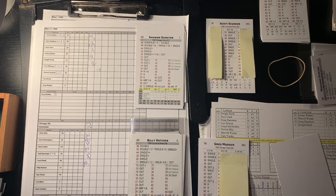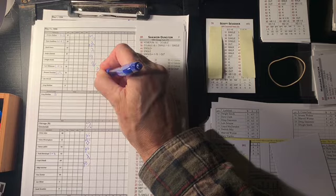Dunston, not really a good hit and run guy, but a guy who can bunt. Girardi's batting after him. So still early, so we're gonna just roll away. Pitch from Scudder. It's a 41. That should be a base on balls, and it is. Puts runners on first and second.